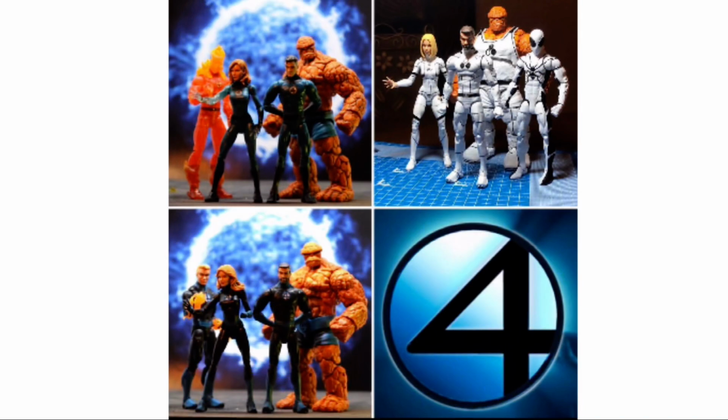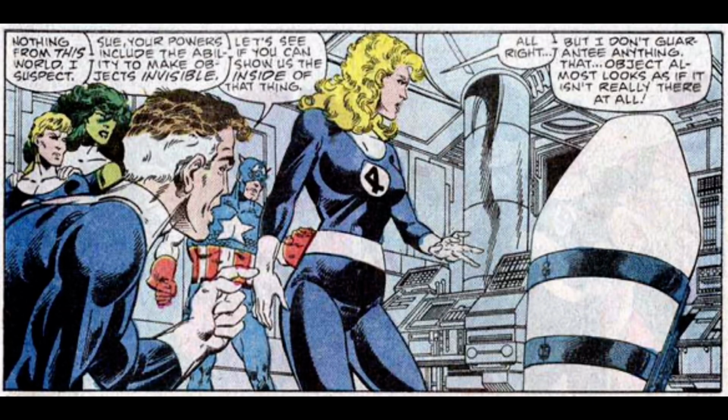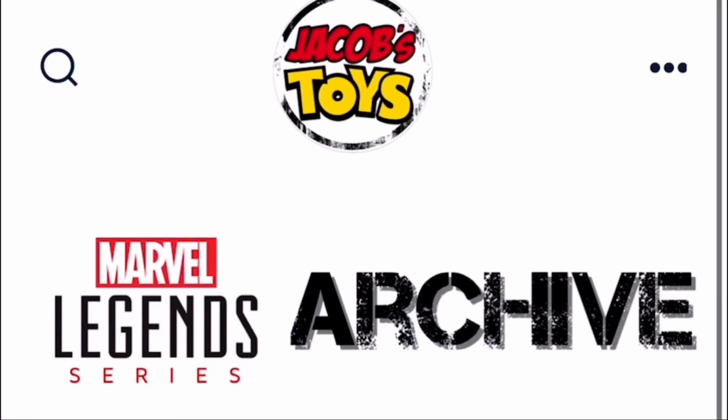Me personally, I'd really like to see these, just because I do have both sets of the other ones, being a big Fantastic Four fan. And I also customised a Future Foundation set as well to round off my collection. So personally, I'd really like to see the negative zone suits. I think that they would look really good.